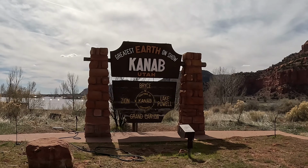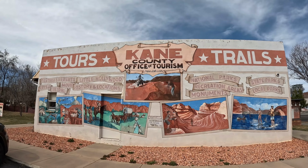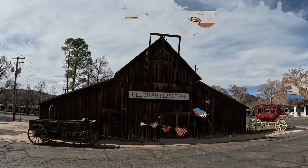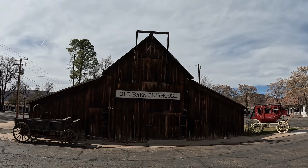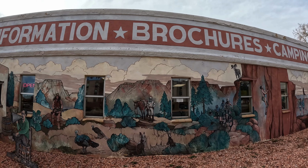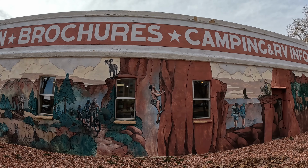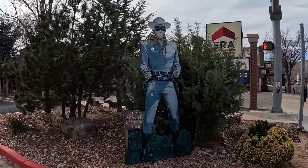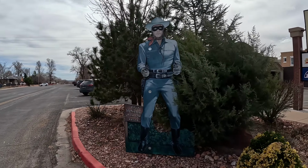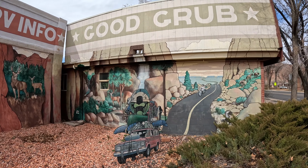Coming back out of Arizona, just barely across the state line into Utah, we drop into Kanab, which has dubbed itself the greatest Earth on show. This is due to the fact that Kanab finds itself smack dab in the middle of many phenomenal rock formations, including the Vermilion Cliffs National Monument, the Bryce Canyon National Park, the North Rim of the Grand Canyon, Zion National Park, Monument Valley Navajo Tribal Park, Lake Powell, and of course, Pipe Spring National Monument.